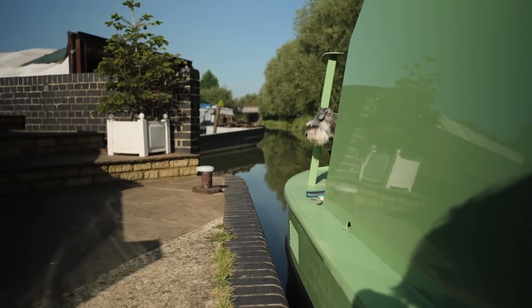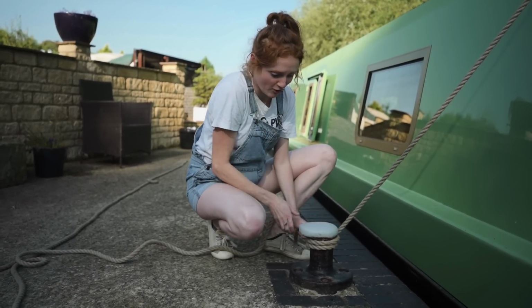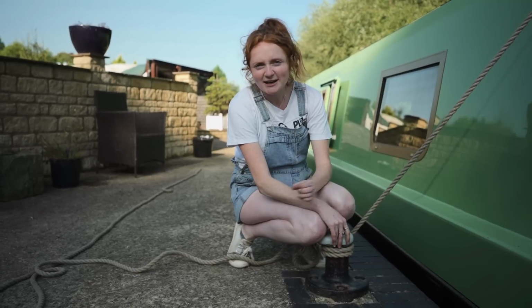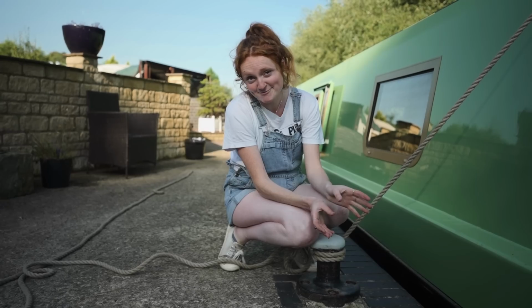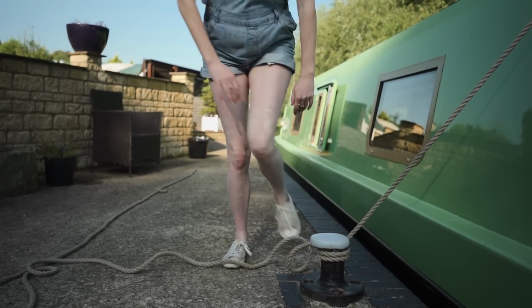We're just mooring up here because the boatyard have got one last job to do before we can be properly on our way. So they're going to drill in the side of our boat to put our drainage holes in, the skin fittings, so that we can then eventually, maybe sometime soon, connect our bath and have a shower on board, which would be lovely. So yeah, we just got to wait for them to come and do that, and then we'll be on our way.